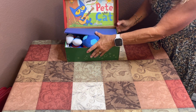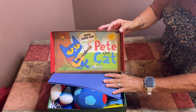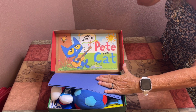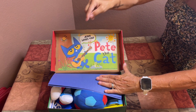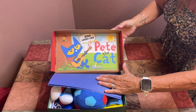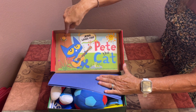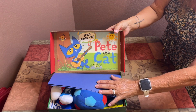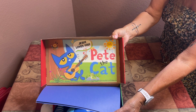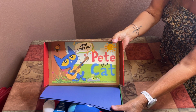All right. One of the first things he'll see that I want to share is his lid. I found an image on the internet of just Pete the Cat playing a guitar, and it said Pete the Cat. And then I use Canva for my video editing and for my crafts. And so I just embellished the picture and created this fun little image for his lid that says Jesus loves you. And that's one of the first things he'll see when he opens the box.